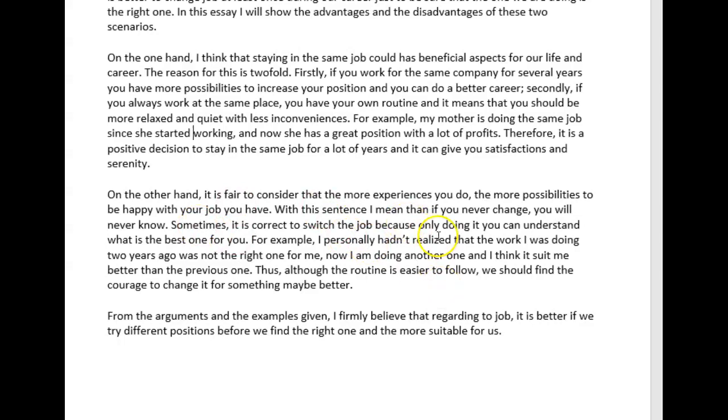When you use only here, so it is correct to switch the job because only by doing it can you understand what is the best one for you. Or can you understand what the best one is for you. This is a really difficult sentence that you've tried here. I'm really happy that you tried it, but it does have multiple mistakes in it. So you tried to do something really, really rather complex grammatically. Try to simplify it because it did have a couple of different errors in it, okay?